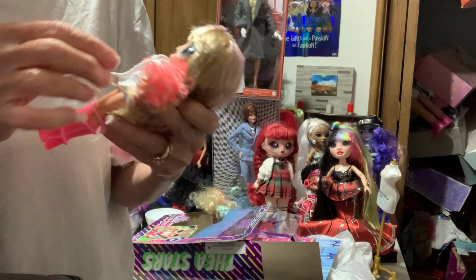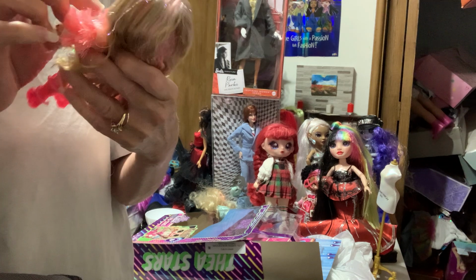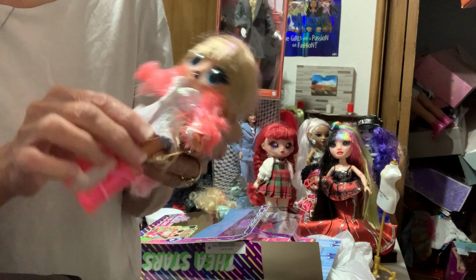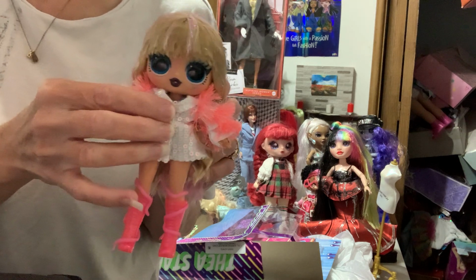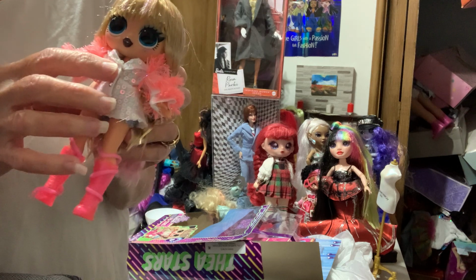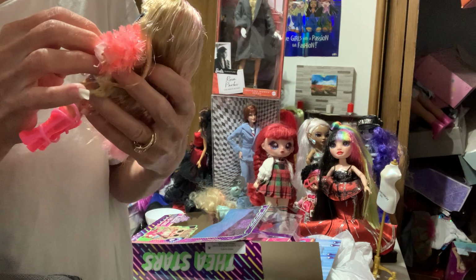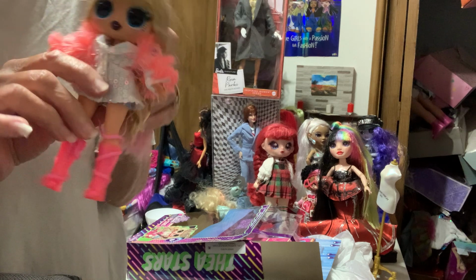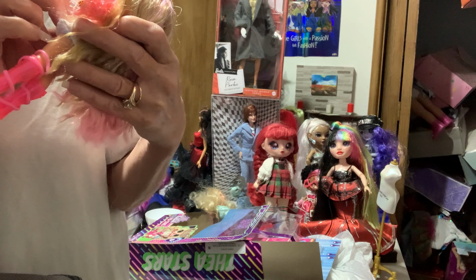I cannot get this little jacket off. It is a snap, but I've tried. I don't want to pull. For the moment, I'm just gonna leave it on her. I can still show you her outfit underneath it. At some point I'll figure out how, it looks like I'm gonna tear something, so I gotta figure out what.